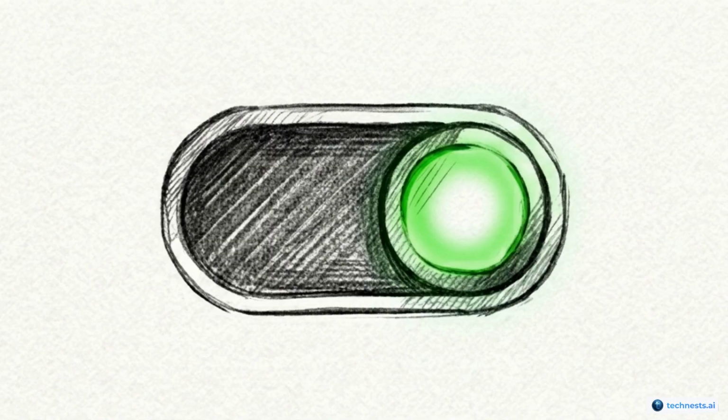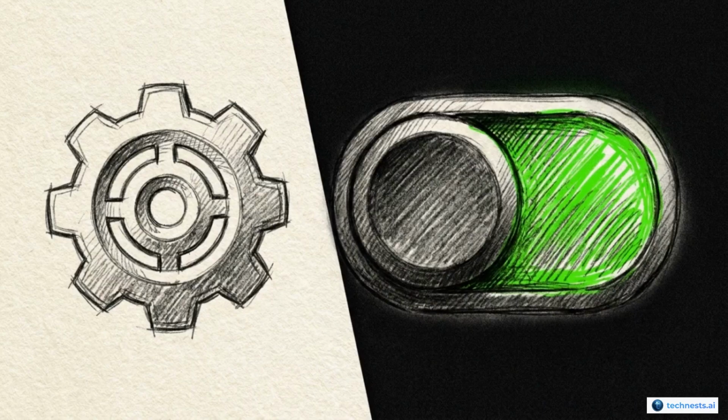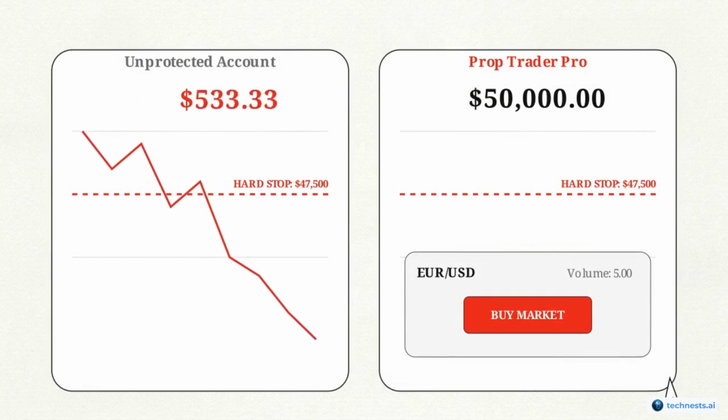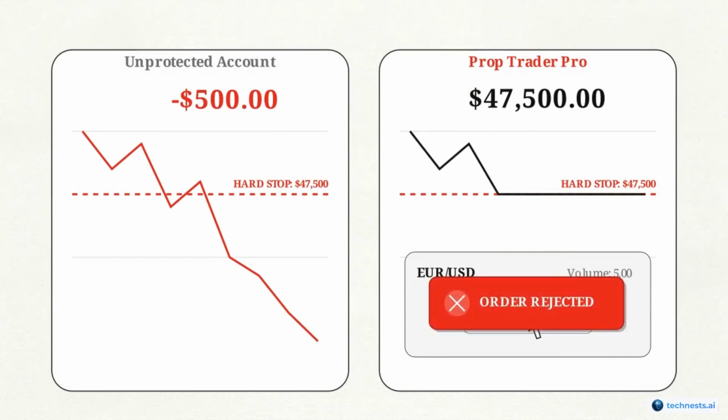Inputting those limits is completely useless if we don't actively engage the software's enforcement mechanism. The system needs permission to stop you. Find the specific toggle switch labeled Enable Execution Control and click it so it locks into the active position. This diagram compares the 2 outcomes. On the left, a simulated losing trade triggers the cascade of ruin. On the right, hitting your loss limit causes the software to actively block the subsequent order. The terminal physically rejects the input.